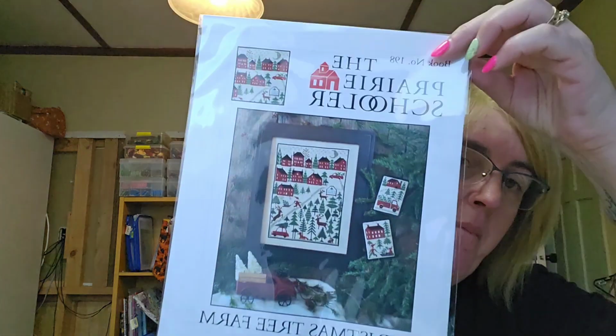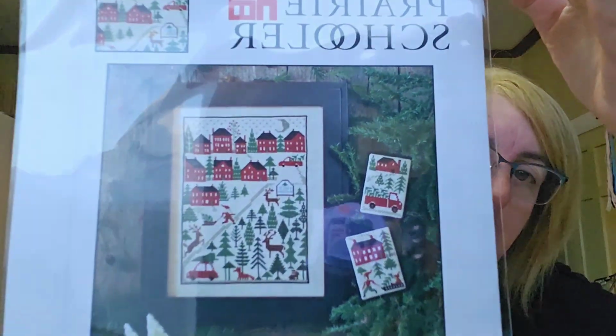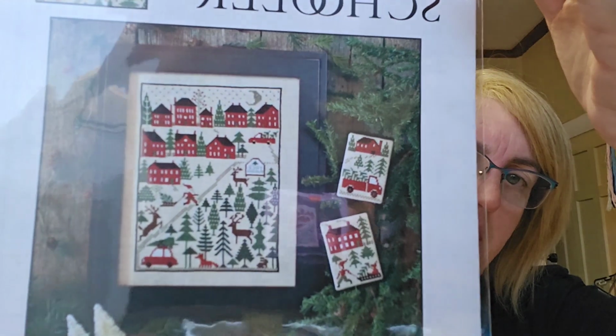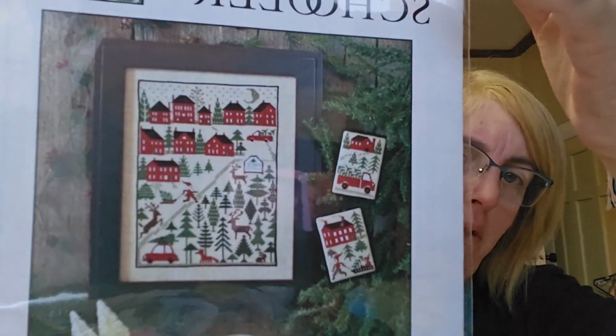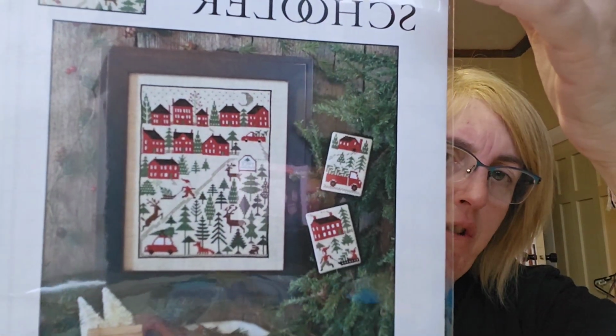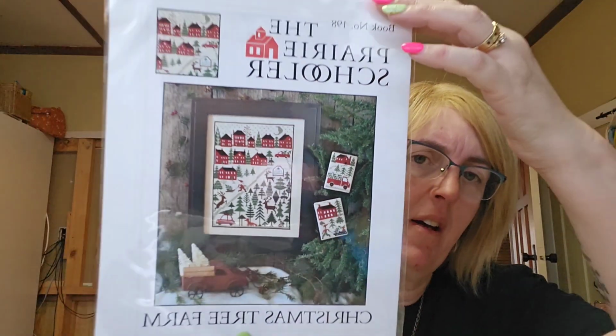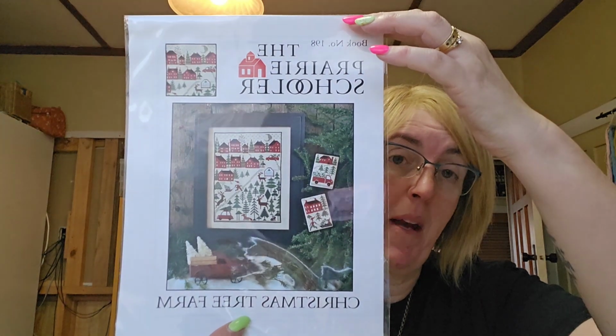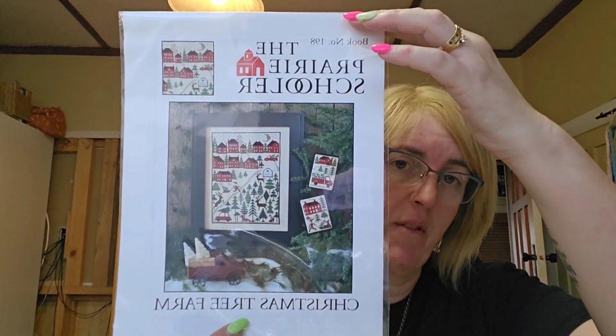Stitching by the Shore. She had actually started stitching this and I fell in love with it, so I had to actually hunt it down to try to purchase it. And that is the Prairie Schooler Christmas Tree Farm, which is this one. If you haven't actually seen this stitched, pop over to Laura's channel. I'm sorry I can't tell you which video it is that she has done it on, but I'm sure you'll be able to message her and she'll be able to provide you with some details or show you some photos.